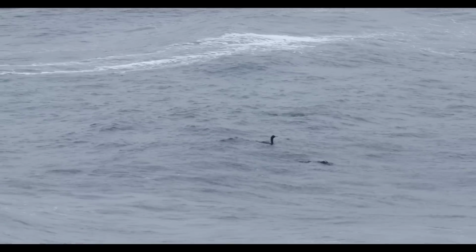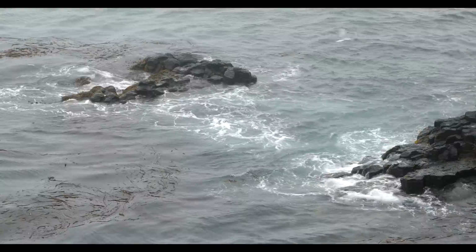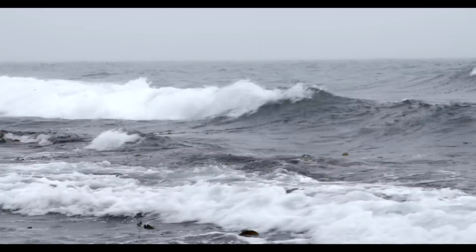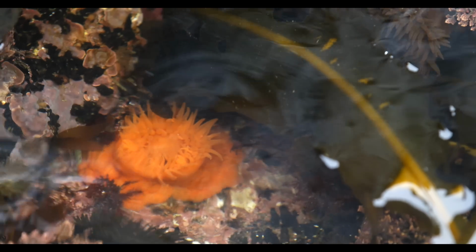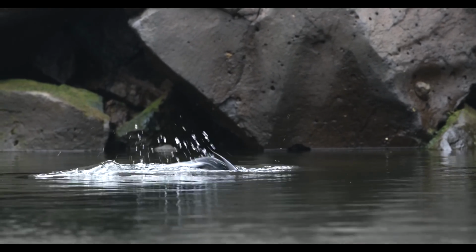They tend to forage near shore, but they are bottom feeders. And because they forage in such a narrow niche, that near shore bottom marine environment, they give us information on part of the marine ecosystem that other species don't.